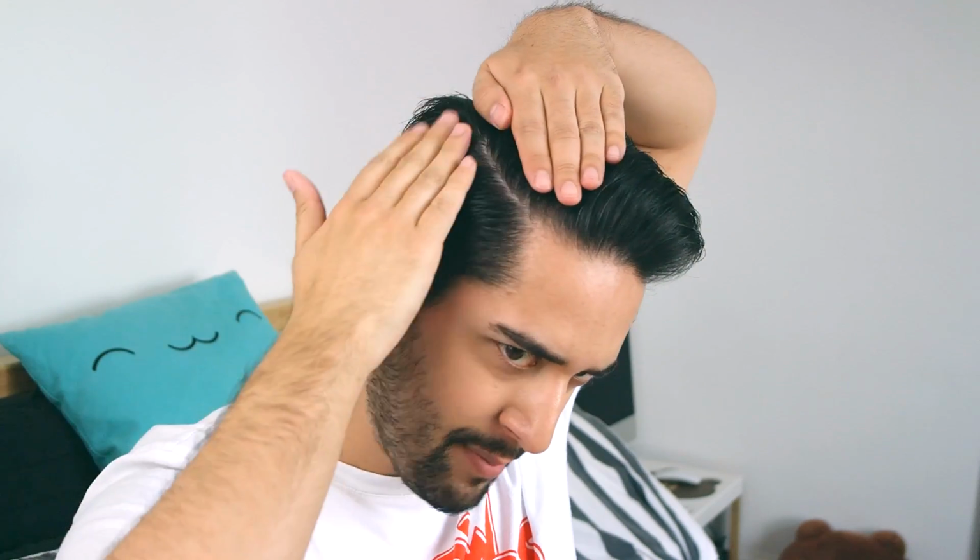Okay, so hair is pretty much dry. Whenever I'm doing a side parting, I always leave this side a little bit wet, mainly because I don't want to muck up that side parting, which I haven't done too great right now, but yeah, mainly because of that.